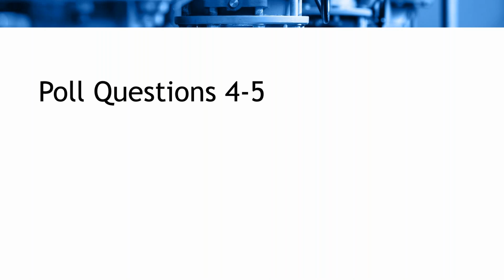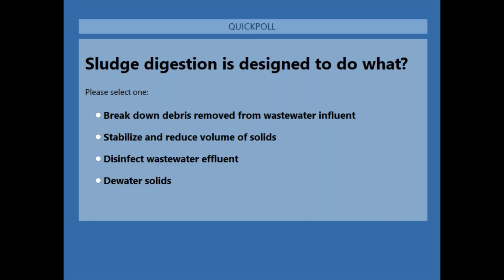Went a little fast, so my apologies if we didn't catch a whole lot of stuff. We were trying to pack a lot of info in, but we do have 2 more poll questions for you guys. All right, I am launching that 4th poll. Sludge digestion is designed to do what? Break down debris removed from wastewater influent, stabilize and reduce volume of solids, disinfect wastewater effluent, or dewater solids.